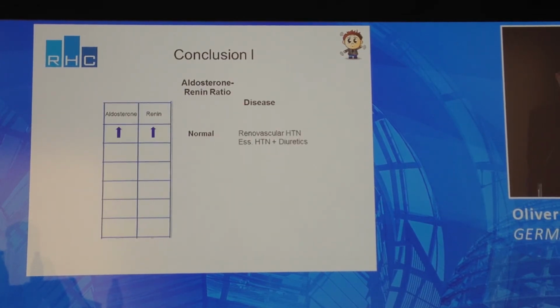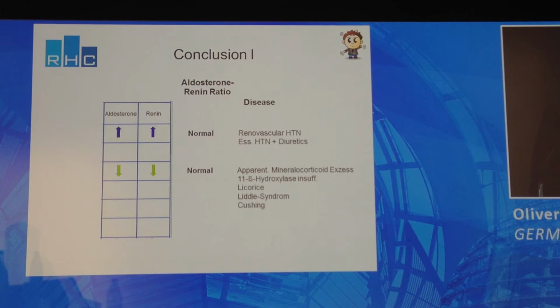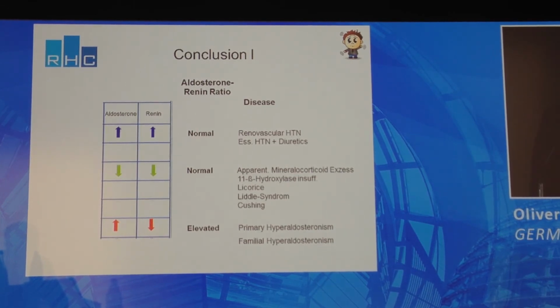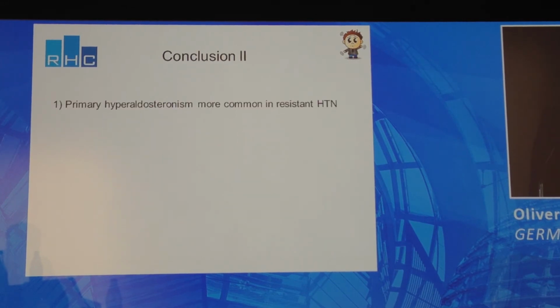So as a conclusion, if the renin is high and the aldosterone is high, then you have essential hypertension or you have a renovascular disease. The renin is then increased in renovascular hypertension. If both are very low, you have Cushing disease, Liddle syndrome, or he just eats too much licorice. In primary hyperaldosteronism, you have this autonomic aldosterone production, and then the renin is suppressed. That gives you a hint that your patient might suffer from primary hyperaldosteronism.